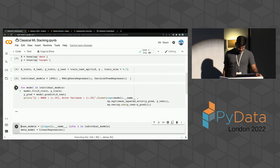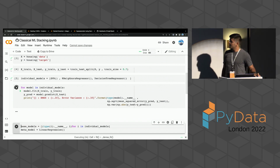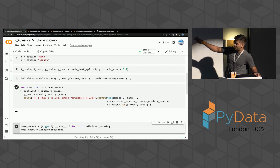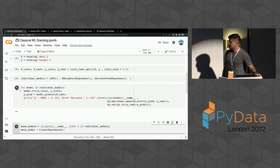Right, let me run this cell. I joined the conference last minute, so please pardon that I did not put it in a data frame so it can be represented nicely. I just made a print statement as soon as I could. It's because of the support vector regressor that it might take some more time. Support vector regressors are nasty in terms of taking more time.